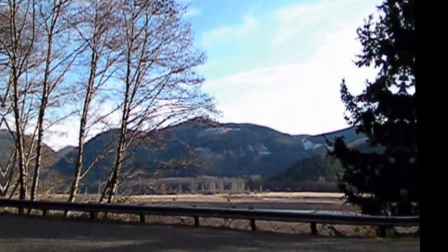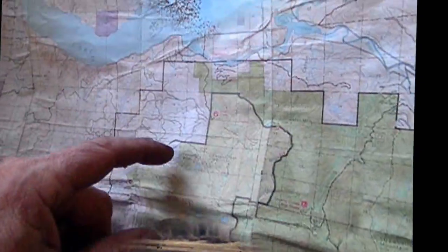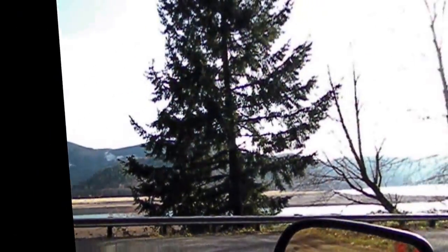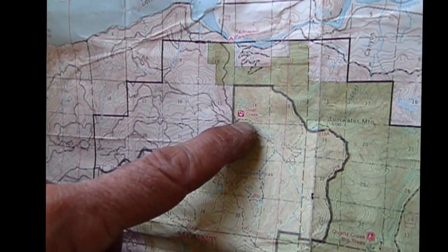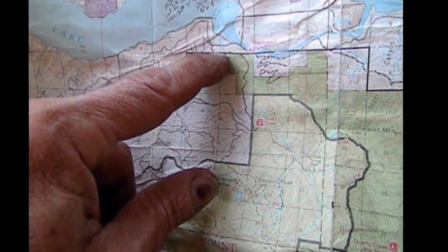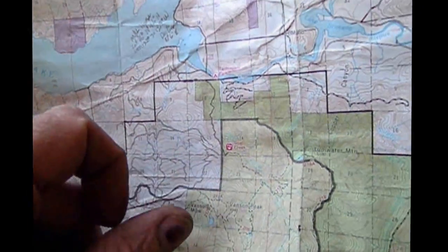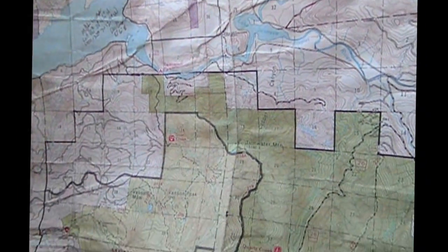Looking across the way over here. Anyways, I'm parked right here. Here's this ridge line coming down, up behind a tree and then up around there. This ridge line right here is coming down to Goat Creek Trailhead. It comes in and out of Port Blakely Tree Farm, so I might have to end up hiking up into that.